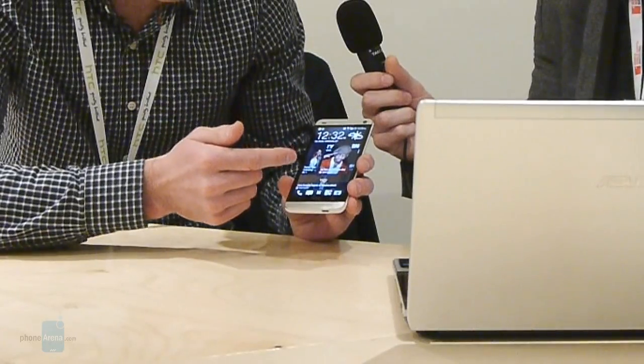So the idea is every time you turn on your phone, BlinkFeed brings you new, fresh content, something that you can snack on while you're in line at Starbucks or waiting for the bus. And that content is an aggregation of your social content from Facebook and Twitter, and also premium news content from our news partners worldwide, which include everybody from the major news wires like AP to ESPN to MTV. So you can have great, rich content on your home screen.